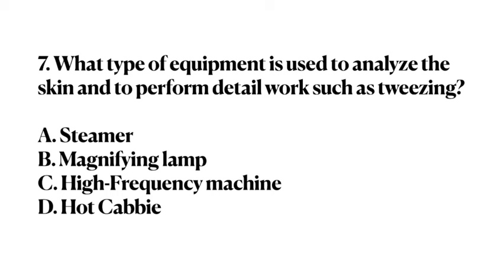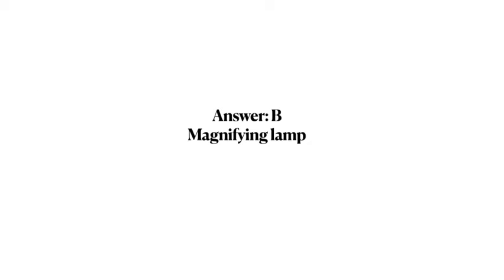Number 7. What type of equipment is used to analyze the skin and to perform detail work such as tweezing? A. Steamer. B. Magnifying lamp. C. High-frequency machine. D. Hot cabby. Answer B. Magnifying lamp.